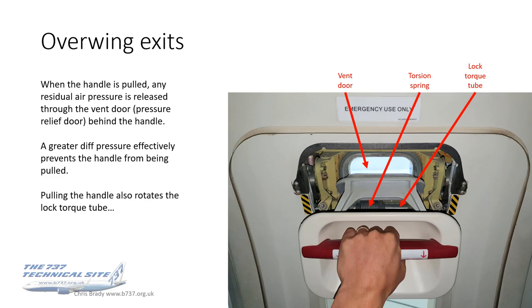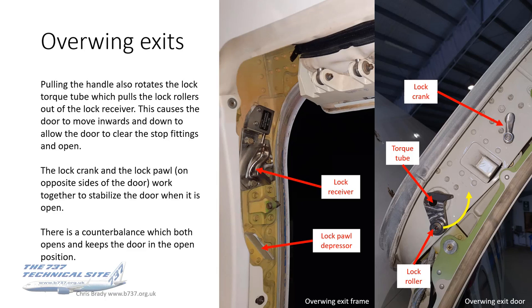And as I've written there, a greater differential pressure effectively prevents the handle from being pulled in flight or when the aircraft's pressurized. Now, pulling the handle also rotates the lock torque tube, which I've shown there. I've marked it with one of the red arrows, and next to it's a torsion spring which spring loads the handle back. Keep that lock torque tube in mind as I show you this next slide.